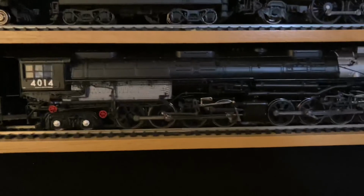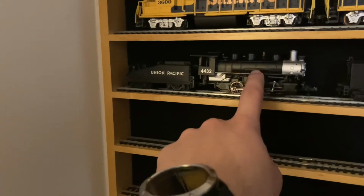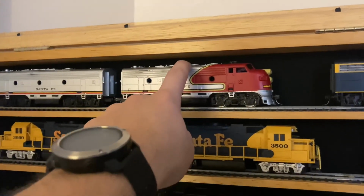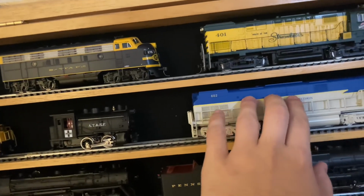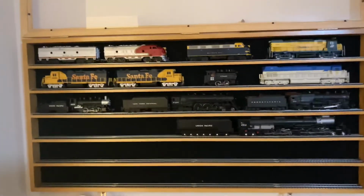So I've had this thing for about a year. That one I've only had for a couple months. That one I've had for about a year now too. And the rest of these have been with me for a while. Well, actually, no, I take that back. This one's been with me since I was like 6. That one's been with me since I was 13-ish. And then this has been with me for less than a year. These have all been with me for a little less than 5 months. These two have been with me for almost a year. So that is pretty much my entire HO scale fleet.